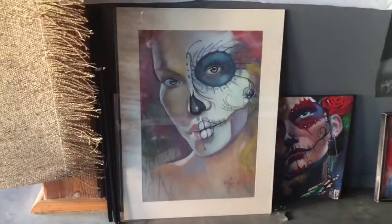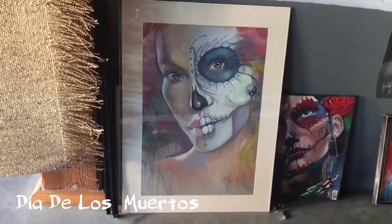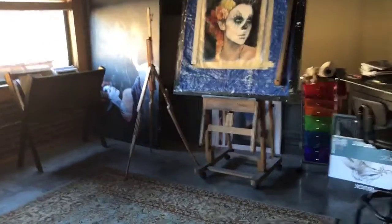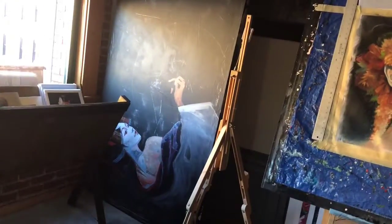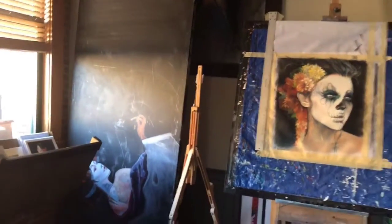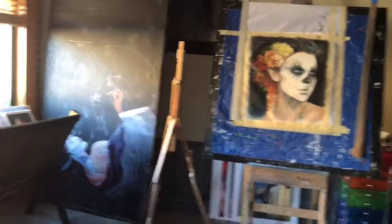This is a piece that's going to be going to the St. Louis history for the Dia de los Muertos. And these pieces over here are also going. I have to work on this canvas right here. I'm going to be laying that out, and once I get it laid out, I'm going to show you the process that I'm going through. I started a piece. I'm not going to finish that piece. I'm moving on to a new piece.